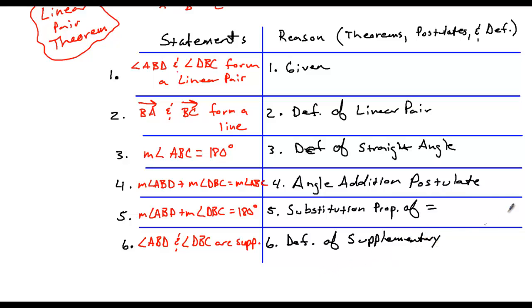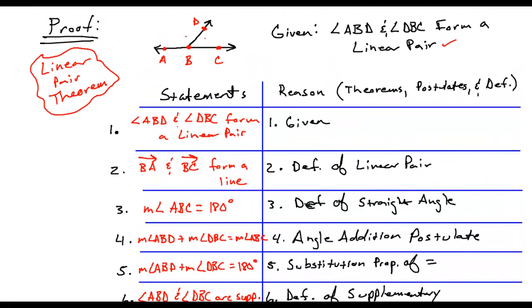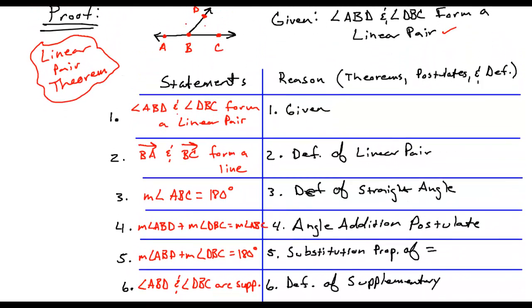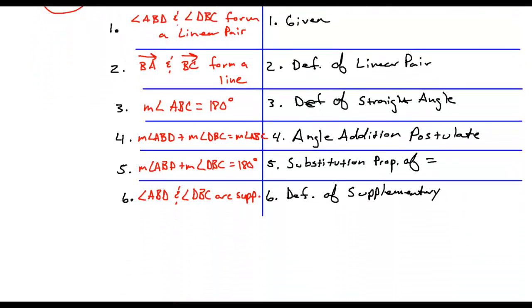So that is your very first geometry proof, and any of you guys that are going to go on in math, when you get to college, you're going to do a lot more of these. So if you're a sentimental kind of person, you might want to take that and save it away somewhere. It's the first proof you've ever done.